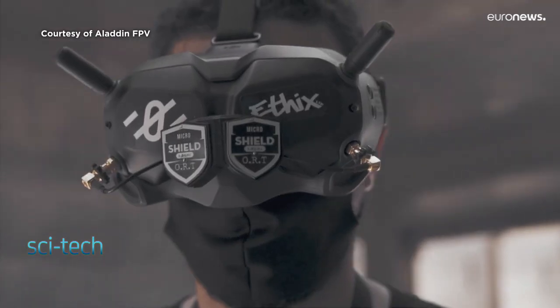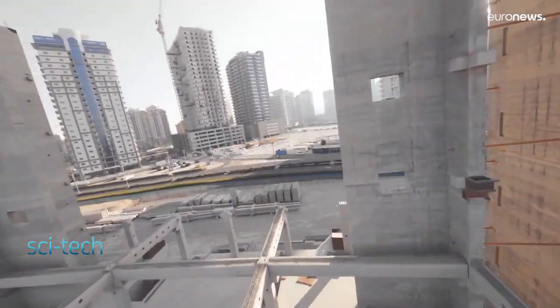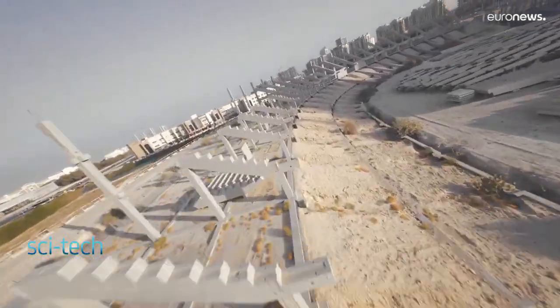As the development and application of drones continue to evolve, it appears we're still to see the full potential of this fascinating technology.